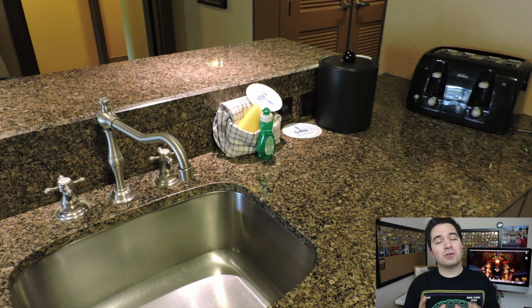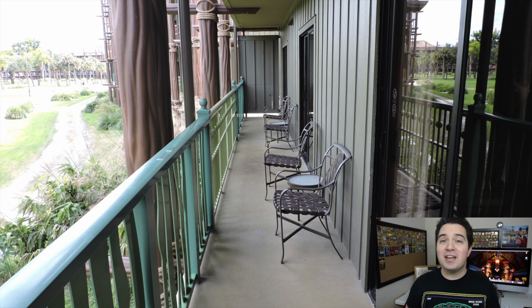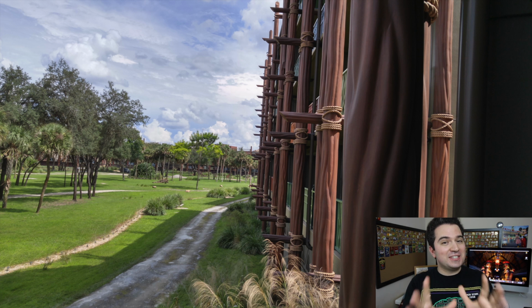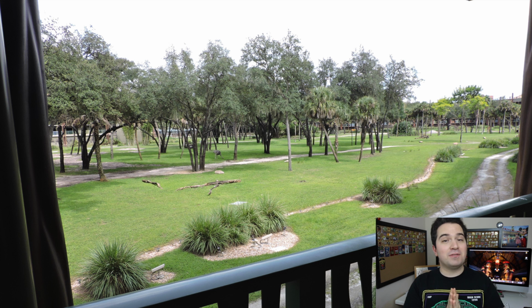Now, in most of the resort reviews I do, I talk about the advantages of saving money by not upgrading to a premium view or premium location room. However, Kidani Village is an exception. If you're going to Kidani, I highly recommend and encourage you to upgrade to Savannah View. You will be so happy that you did, in my opinion, worth every single penny.